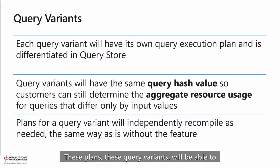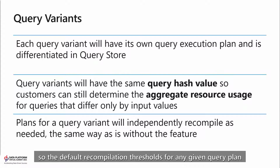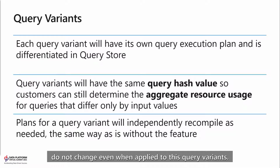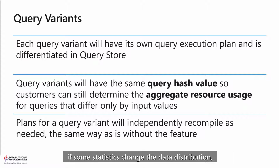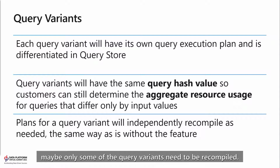These plans, so these query variants, will be able to be independently recompiled as needed. The default recompilation thresholds for any given query plan do not change even when applied to these query variants. If there is a schema change, or if some statistics change the data distribution, maybe all the query variants need to be recompiled, maybe only some of the query variants need to be recompiled.